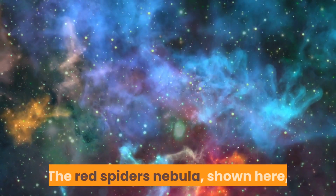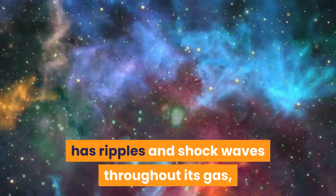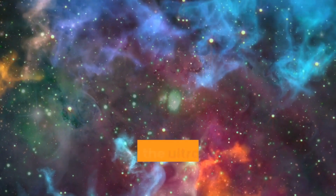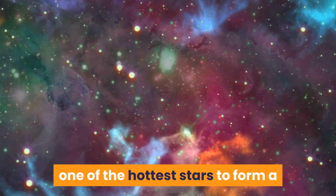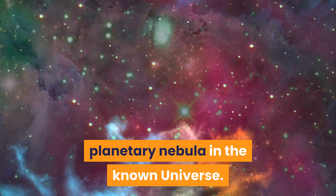The Red Spider's Nebula, shown here, has ripples and shock waves throughout its gas, due to the ultra-high temperature of its parent star, one of the hottest stars to form a planetary nebula in the known universe.